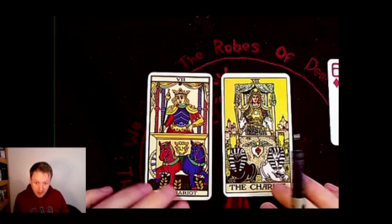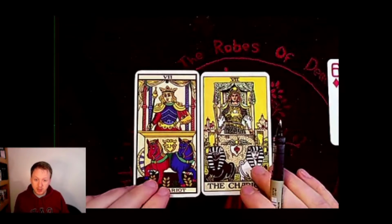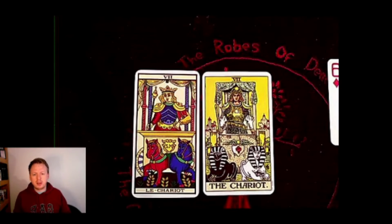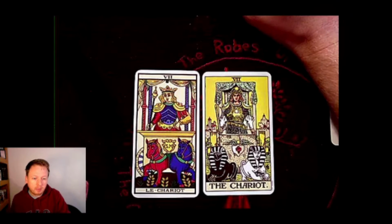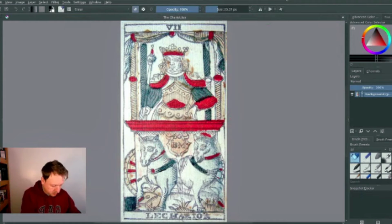This is quite an in-depth symbolic tarot card. Let me show you the hidden symbols and then we'll talk about the overt symbols. I normally do it the other way, but I think it will be better if I do it reversed today. So let me drop you to the desktop and let's see whether I can get my Wacom working, which is always a fun challenge.